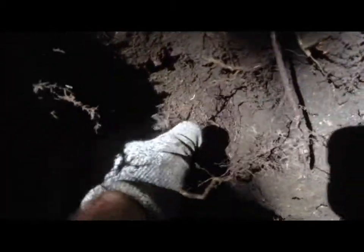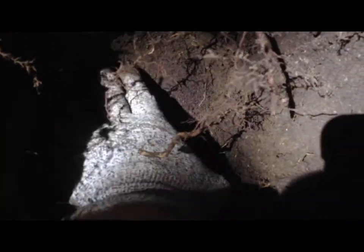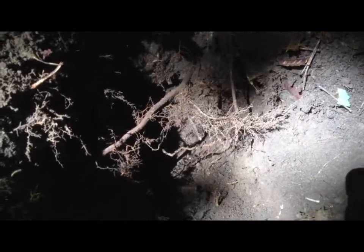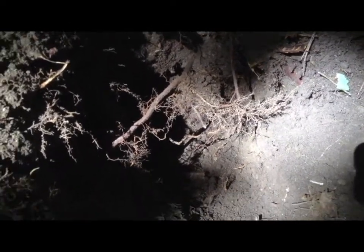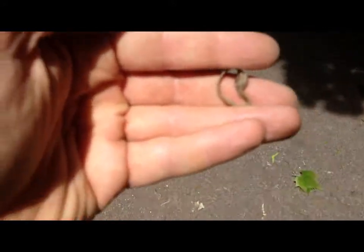Alright, this is something I don't have time for. There's something in there. It's hollow. It's ringing really high, but this is rusted. So, it's a box of some kind. I don't have time for this right now. I'm going to come back later and do this another day. Alright. Interesting. It's big. On to the next. Alright.